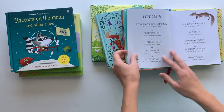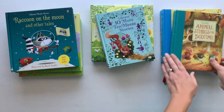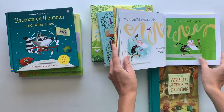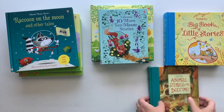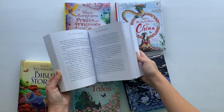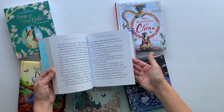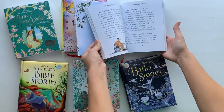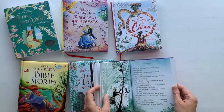Animal Stories for Bedtime is a collection of classic stories with a little bit longer text. Big Book of Little Stories has everything from poems to classic fairy tales, short words, and beautiful pictures. Anne of Green Gables is one of our illustrated originals, which is its full text. The other illustrated volumes combine beautiful illustrations with great text for your kids to enjoy on a variety of topics.